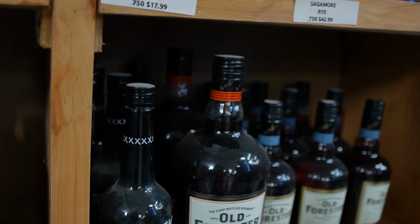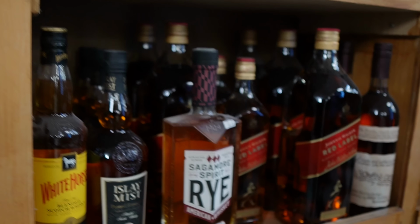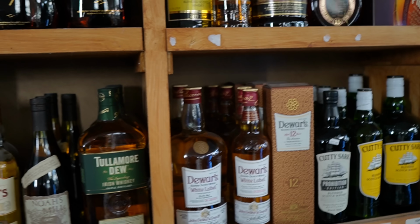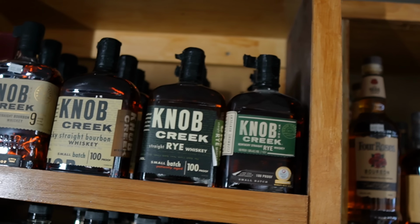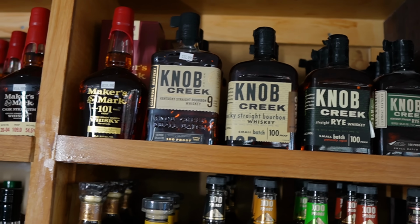$49.99. Old Forester 100 orange label, always solid. Look at the dust on the Sagamore, man. They've got one heck of a selection, from Irish whiskey to scotches. Look, Knob Creek Rye, old label. Knob Creek straight bourbon whiskey, old label beside the new label.